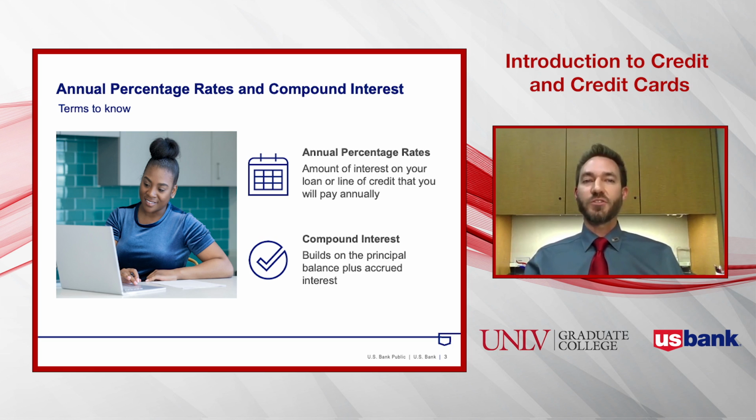The second term is compound interest. Compound interest builds not only on the principal balance, but also the accrued interest. This is why it is recommended to pay a little extra towards your loan whenever you can afford.